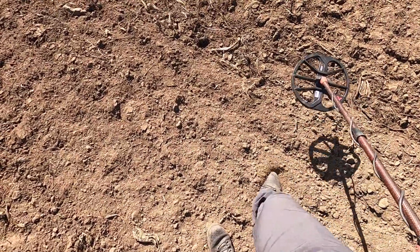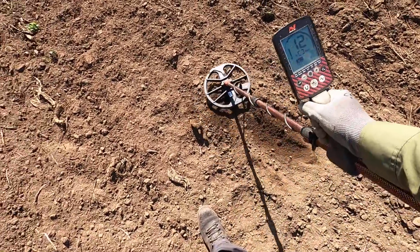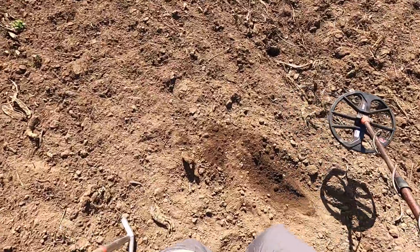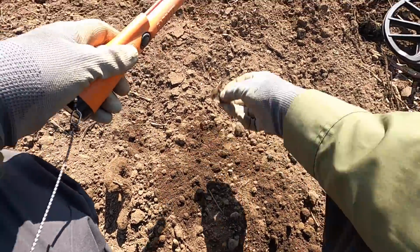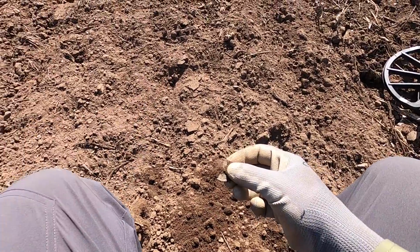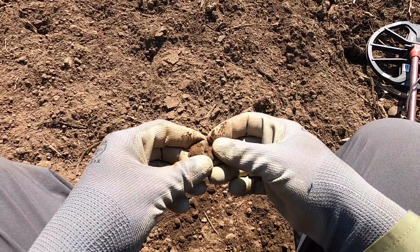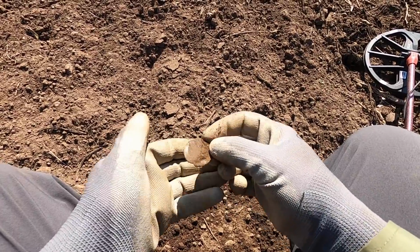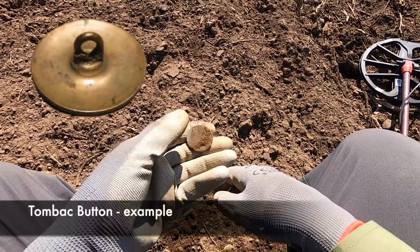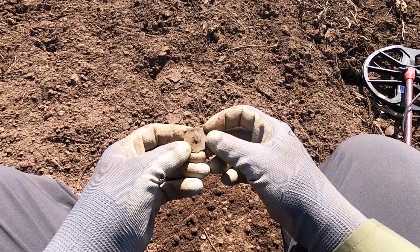11 signal, it really sounds high up. It sounds like it's on the surface. Seems it was. It's got a shine to it anyway. I should have known. That size and that lower signal. It's everyone's favourite, the Tombac Button. You get these everywhere when you're detecting and they're really annoying. So many of them.